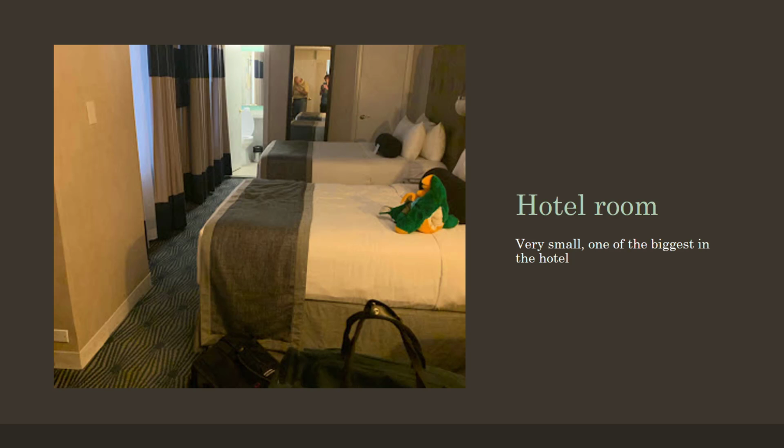This is the hotel room. It was very small. It was definitely one of the bigger ones in the hotel. But as you can see, it was 2 beds, a bathroom, 2 closets, and what you can't see behind me is a desk to work at.